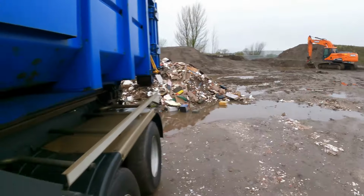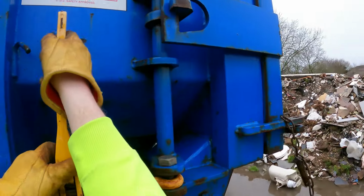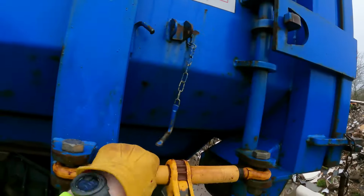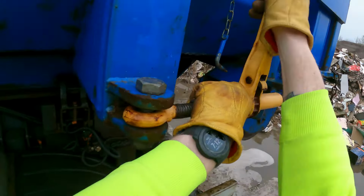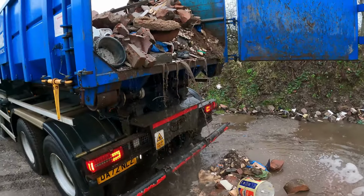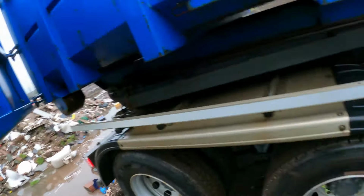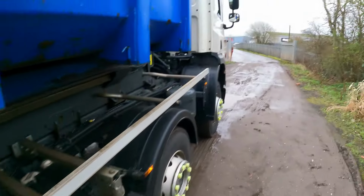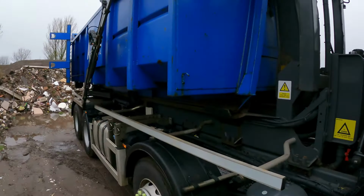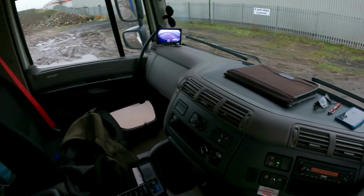Perfect. I'll just open this door and then I'll reverse back a wee bit more. Oh. A bit of water. Okay, tip this up now.